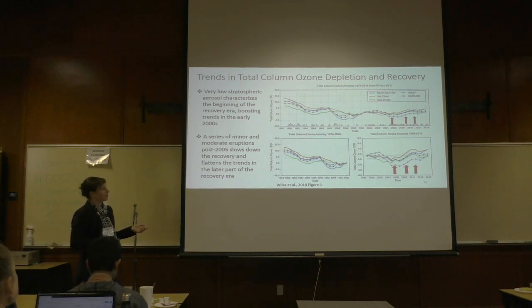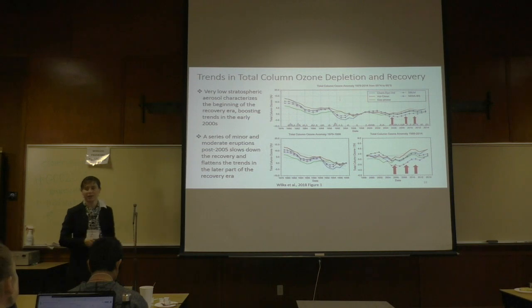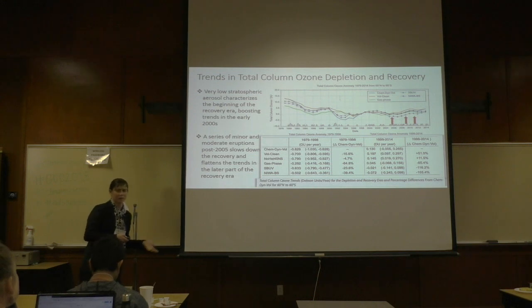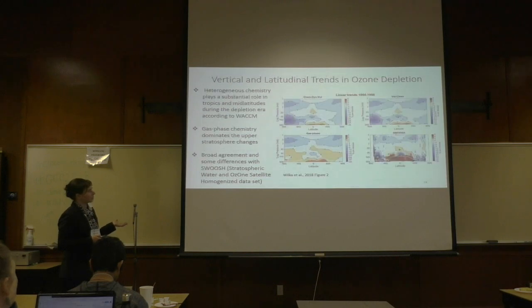So you can see all of these clusters of eruptions that are themselves an order of magnitude or two smaller than Mount Pinatubo, but especially when taken together, they have a discernible impact. This is just a trend analysis I did using linear least squares fits to this. You can come talk to me about this afterwards if you're interested in the nuts and bolts.